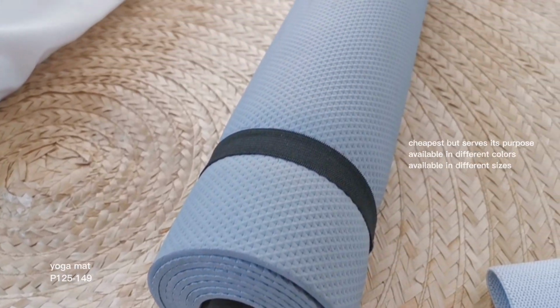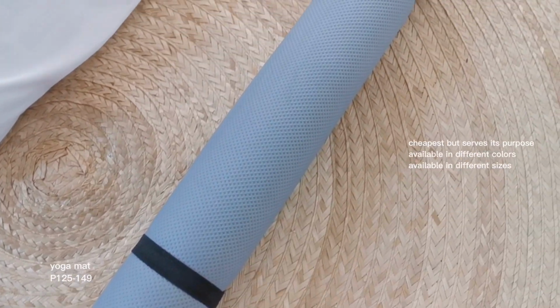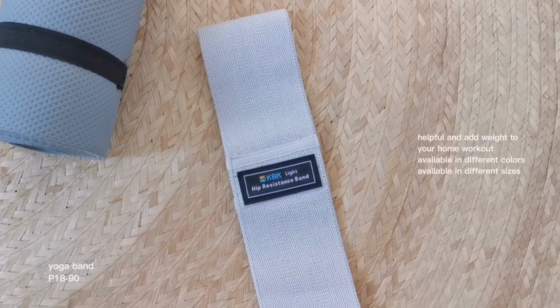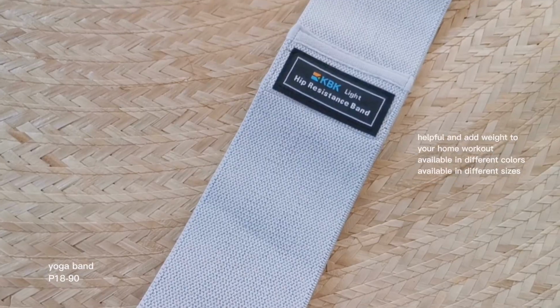Let's proceed on home workout essential. So at first, I got this yoga mat. Sobrang nipis lang niya, pero pwede na siya for home workouts. Next is this sports shorts. I also got this resistance band. And this cute jumping rope.